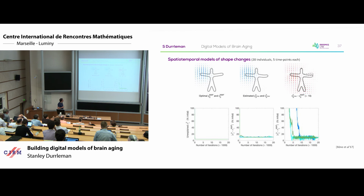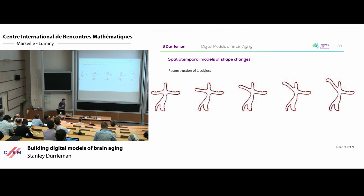We see that the variance explained very quickly stabilized. Some variance parameters very, very quickly stabilized, while for other parameters it's much more difficult to get stable estimates. And again, given just the average model that we have, we can reconstruct the trajectories of any individual in the data set. And here you can see that the model can very accurately reconstruct the prescribed individual trajectories.